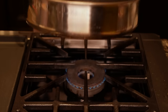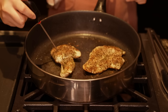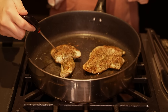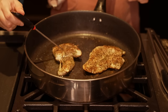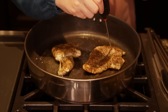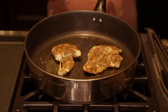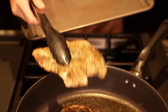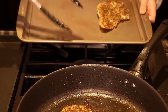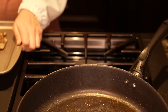Since cooked chicken can be cross-contaminated by raw meat, make sure to wash your tongs. So now this beautiful chicken is done, and we are going to let it rest. Let it rest. Let it sleep.